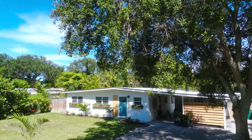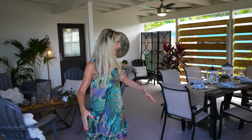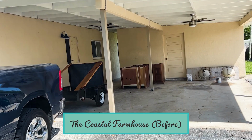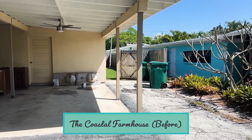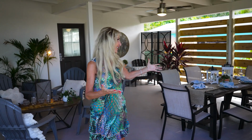We're in the carport at Coastal Farmhouse, and what you see here is an area that used to be just one blank, ugly concrete space that I think cars were parked in. We weren't sure when we got it, and all you really noticed was a lot of garbage cans. So when I saw a space like this, I thought, ooh, what could this be? And we created an outdoor living space, which really has a lot of lovely seating spaces.